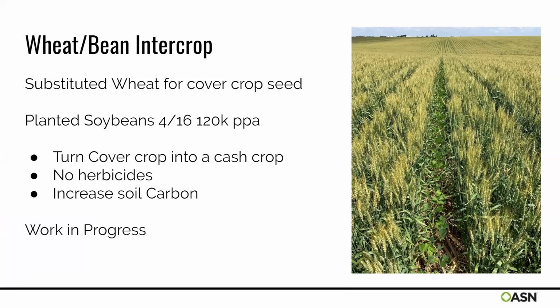So we tried this last year. We've expanded to trial a couple different crops this year, both rye seed and wheat seed, and plan to harvest both and then turn around and harvest the soybeans underneath for cash. Now it is a work in progress. We haven't got it all figured out yet. Jason Malk and I have worked on several iterations of how to make this happen. But overall, the beautiful part is that field right there had no herbicides last year, and it's pretty amazing.